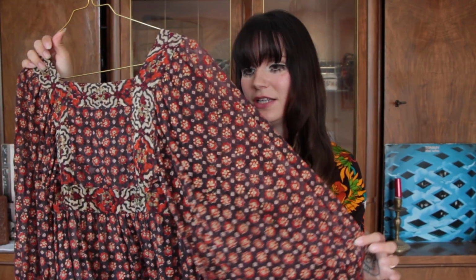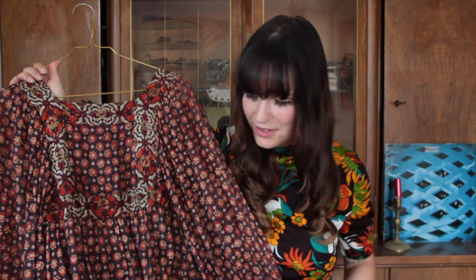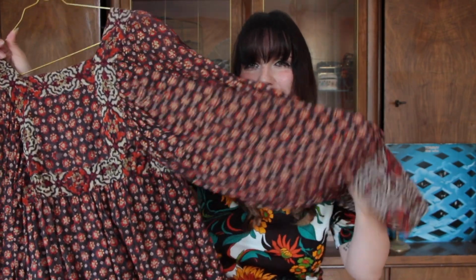Let's continue with another dress that has that kind of gunne sax style. I also found this at a random thrift store, and it fit me like a dream, so I knew I had to get it. It is so beautiful. To me, honestly, this is probably my favorite maxi dress. It's just so special.